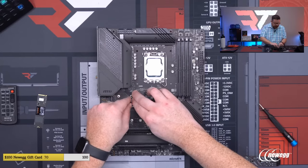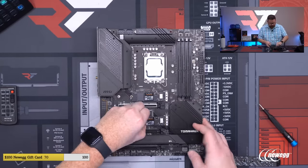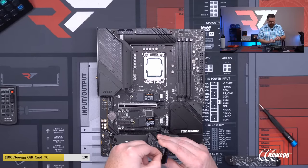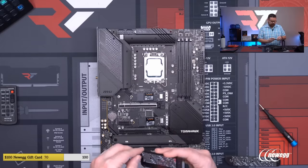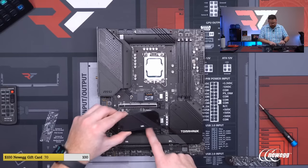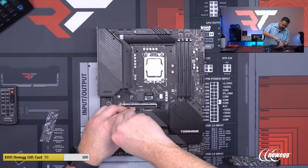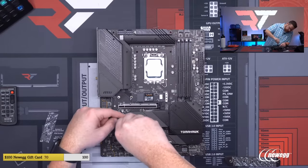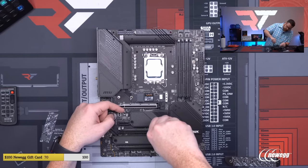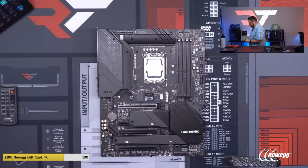There we go. Okay, there's that one. This one we're just gonna screw in, so there's our 1 terabyte. Okay, we're gonna do our peel here. Wow, that is not on, oh, there it is. Oh, cool. Okay, we are in there.